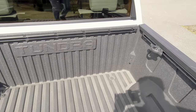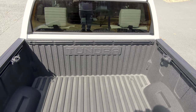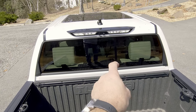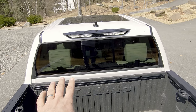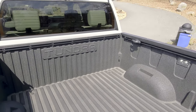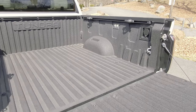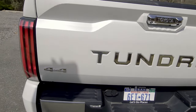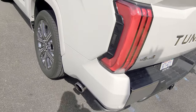You can get a tonneau cover for this and completely cover it. One neat trick that the Toyota Tundra does is this entire glass goes down, which I'll show in the interior portion a little later. But let's continue walking around this. Around the truck, closing it, gotta put it back up again. And the little step hides away.